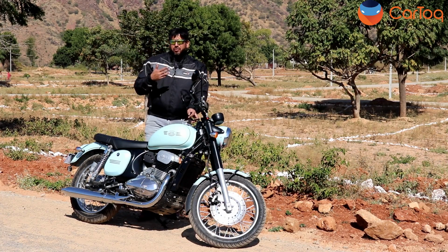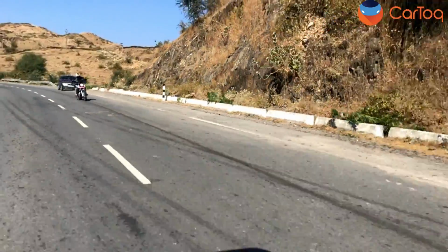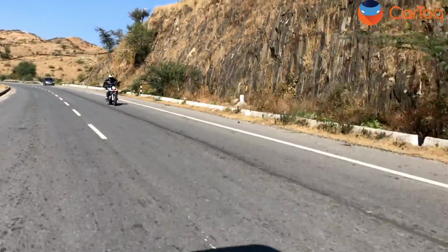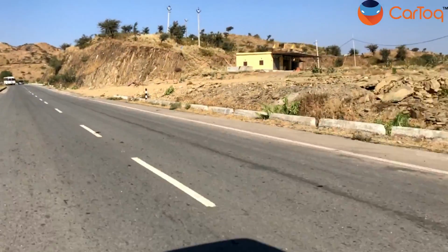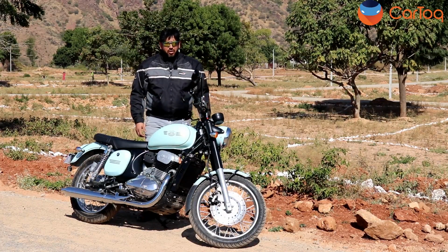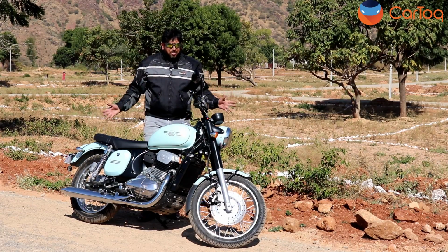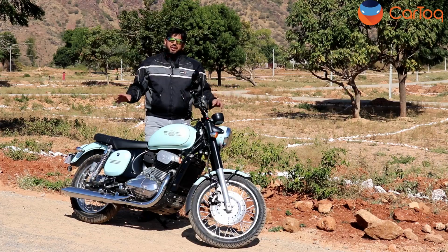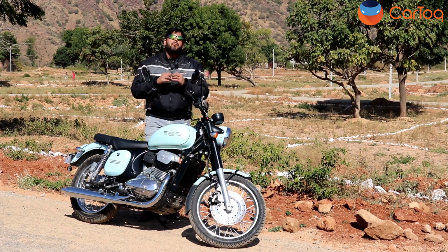Now, how does it ride on the road? This one basically shares the same engine with the Mojo, but is tuned heavily in a very different manner for these bikes. The main aim is to have low end torque. These bikes aren't meant to be ridden flat out on the highways, or you're touching your pegs around corners on a hill. These bikes are meant to be ridden in a relaxed manner, in a very cool, comfortable manner, and this is where the low end punch is remarkable.